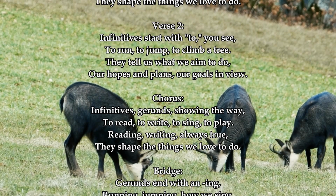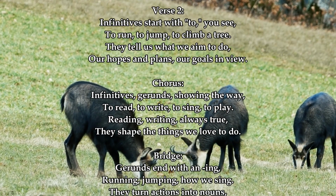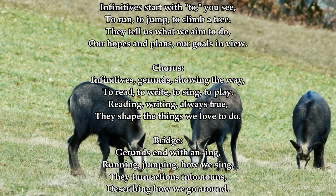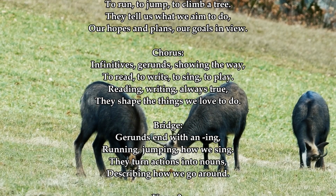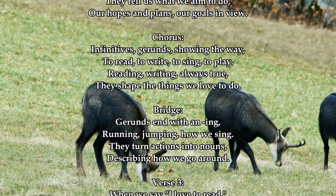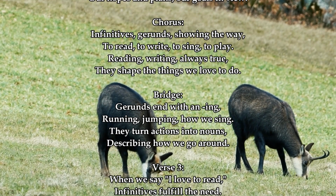Infinitives start with to, you see, to run, to jump, to climb a tree. They tell us what we aim to do, our hopes and plans, our goals in view. Infinitives showing the way to read, to write, to sing, to play. Reading, writing, always true, always true. They shape the things we love to do.